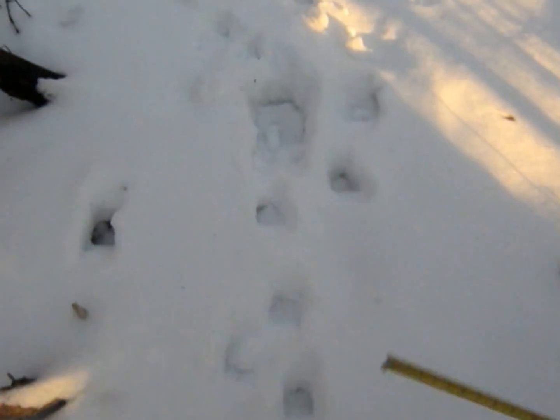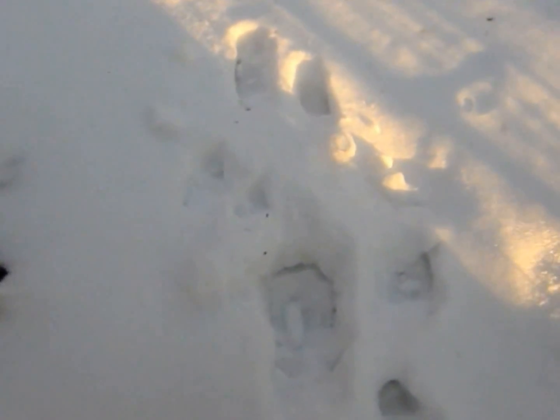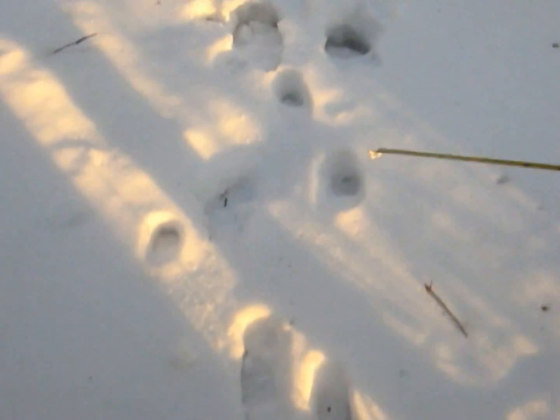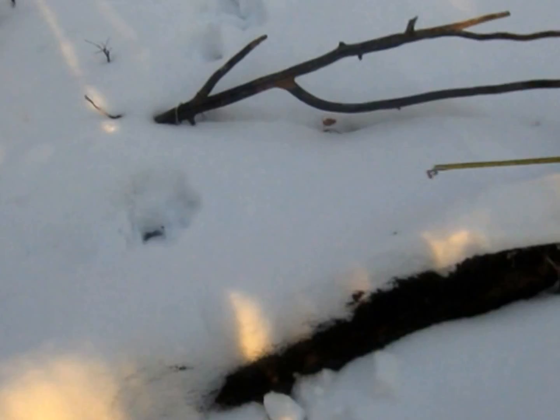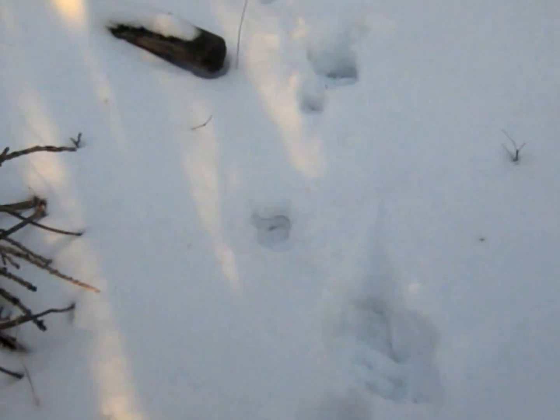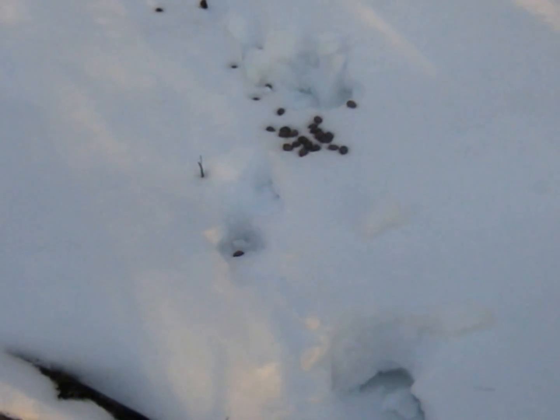There it is again. There's deer tracks, though. There's the deer. There's the solid. There's the deer tracks. Look at this. One step here. Clear over there. There's another solid. I'm scared to even know where we're going to. There's deer poop. Dude, I'm scared. I want to get out of here, dude.